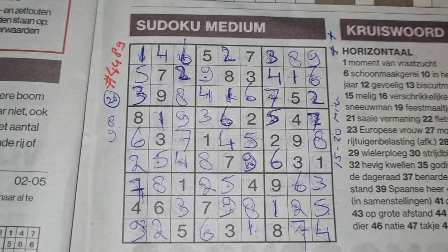Finished in 18 minutes. Told you, between 15 and 20 minutes I need for an 82 stars Sudoku.